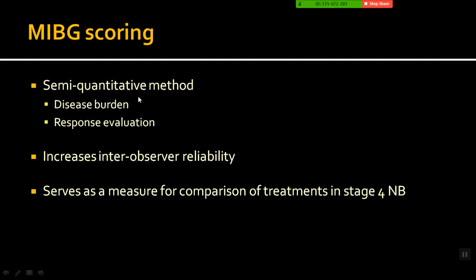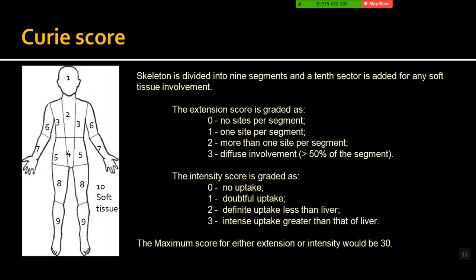And there is something called MIBG scoring. I'll not get into details of this because it's already 9:30, but you have to know that there is a semi-quantitative method which tells you how much the disease load was when they began and how much it is later on. So there are many scoring systems available. The one which is commonly used is called the Curie scoring system, and it divides the body into 9 segments for involvement of marrow. So if skull is involved, if limbs are involved, etc.